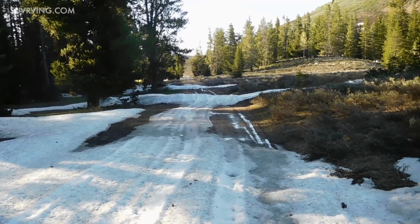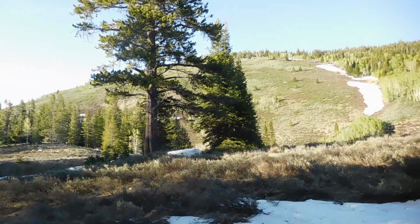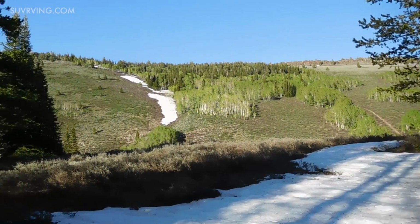I've been walking for about maybe 30 minutes now. This is the road, and this is the mountain that I climbed up last year. I think it's called Bridger Peak. Here's the trail that goes up to the top.